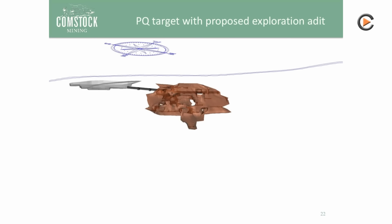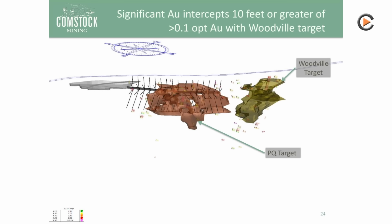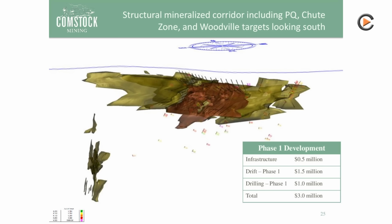There's the quartz porphyry. That's how we're going to drill it. We're going to extend it to the Woodville. That whole corridor is going to be mined from underground, and we're starting to identify bigger extensions as well as that shoot zone that I mentioned earlier. So we're very excited about this whole evolution.